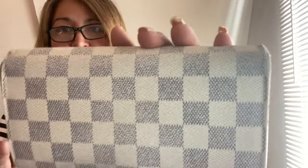There's a little bit of fading. Very cute wallet. You could make this into a wallet on chain. I have done that right here, and I'm going to show you another one that I put on chain. But I didn't want to put this one on chain when I already put another one on. So I have one on chain and I have one not on chain.